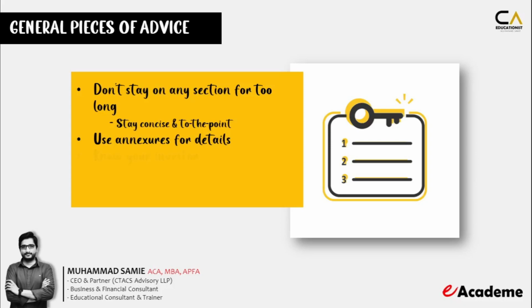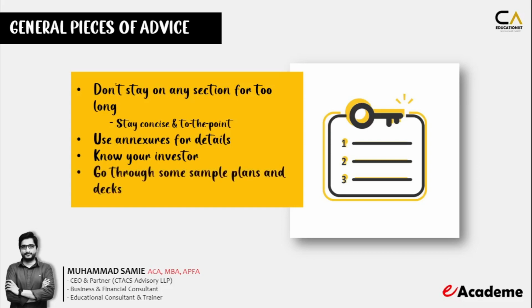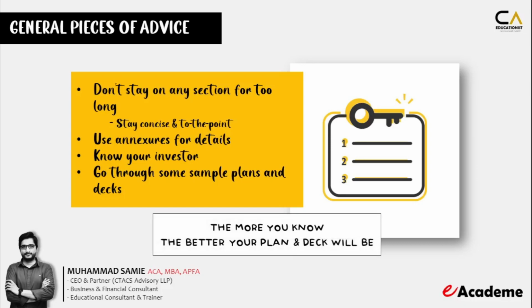Number 3, know your investor, his risk profile, his history, his investment portfolio, and any other information you consider relevant while preparing the deck. Number 4, go through some sample plans and decks of the business models similar to that of yours. The more you know, the better your plan and deck will be. Best of luck.